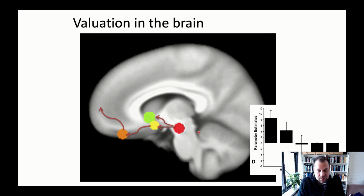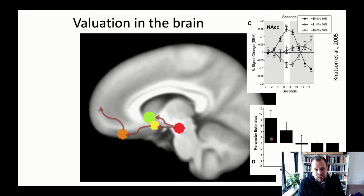Here's the reward system again, depicted not as nice as before, but the point is that we can look at each of these regions and we can find evidence for involvement of these regions across different studies. So here are a number of studies. The first one showing that there is this parametric increase from a least preferred to a most preferred reward. And in this case, it's food rewards that were given in the scanner that we see in the ventral tegmental area.